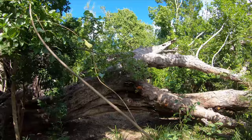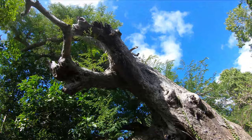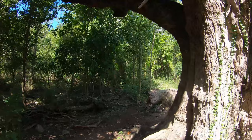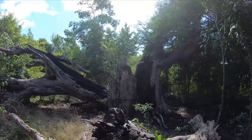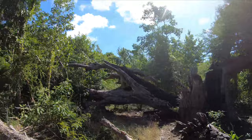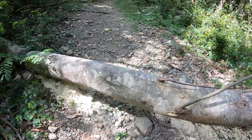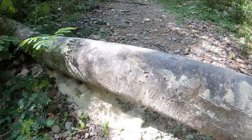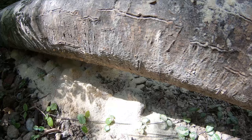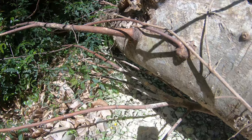The scenery of the south side of St. John is amazing, and you rarely come across more than just a few people in a day. Got termites or something eating this wood here, and we can see little bits coming out. Something has something in there eating on it. That's pretty cool.